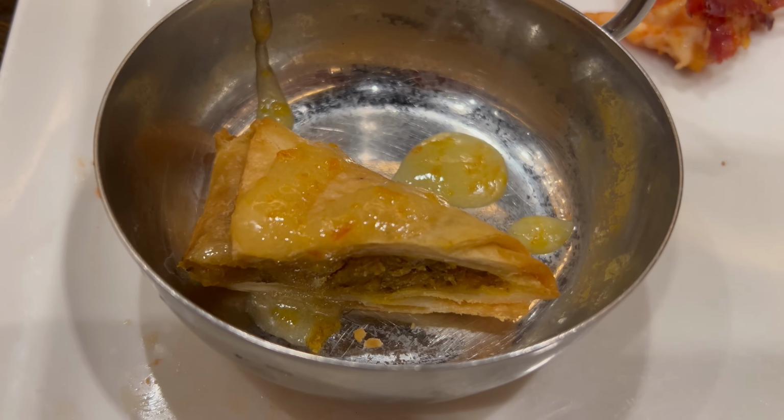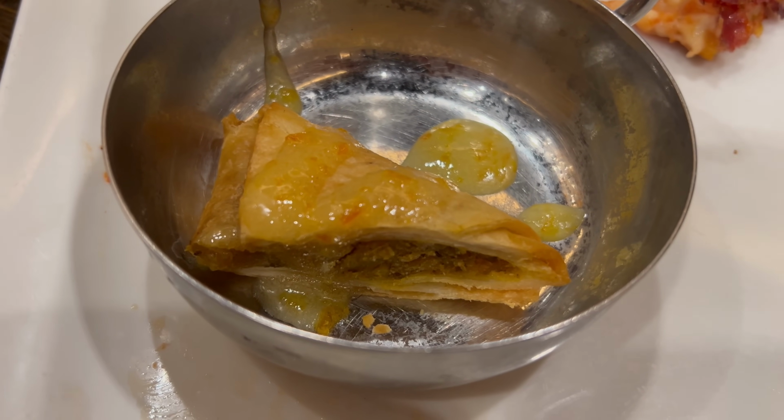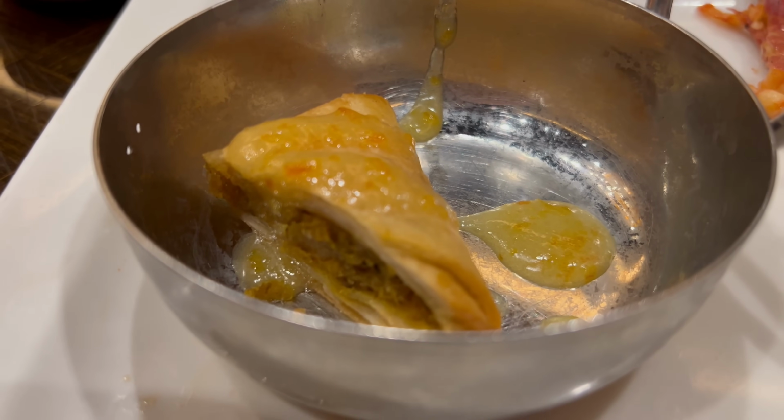Oh yeah, that's very good. A wonderfully crispy exterior with this samosa skin. Excellent fry job. This vegetable filling is so flavorful. Plenty of cumin, curry, and garam masala in here. It has such a pungent and aromatic flavor.